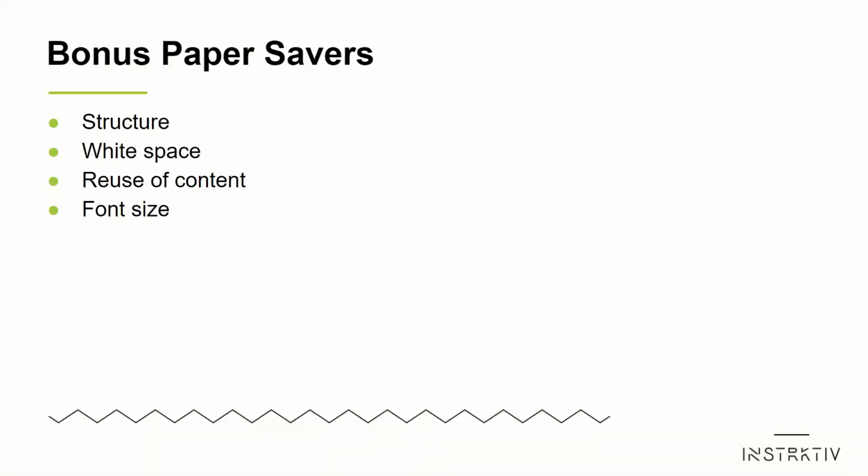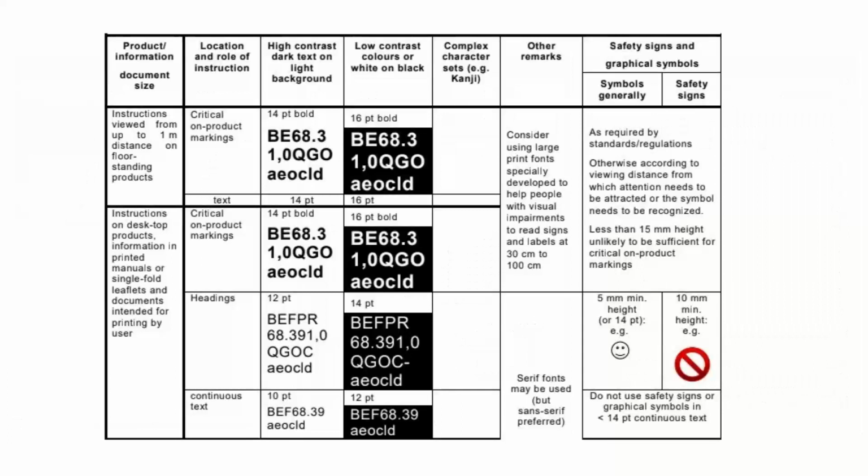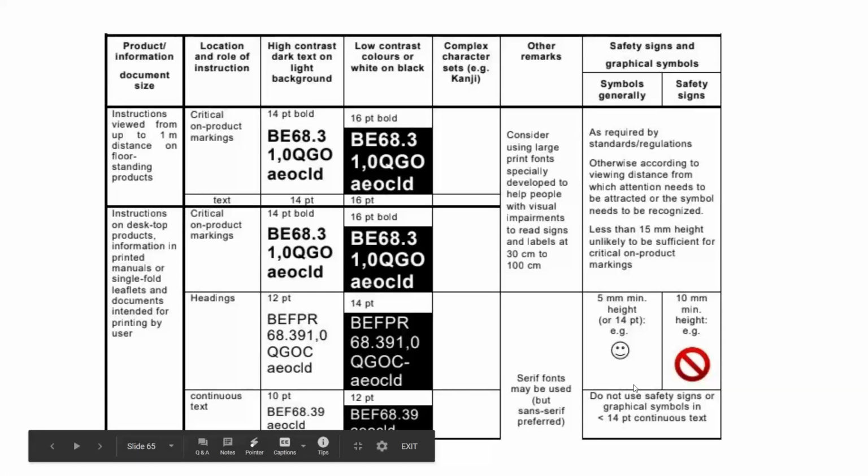So if you still want to maximize the amount of paper that you save, you can always think of how you structure your manual. So maybe you want to reuse illustrations, showing them only once in the beginning. You want to reduce the amount of white space that you use. You want to reuse content throughout your user guides. Single sourcing is the answer again. Or you want to make sure that your font size meets the requirements of the 82079 standard, which says continuous text, and you can find it at the bottom, needs to be 10 points.